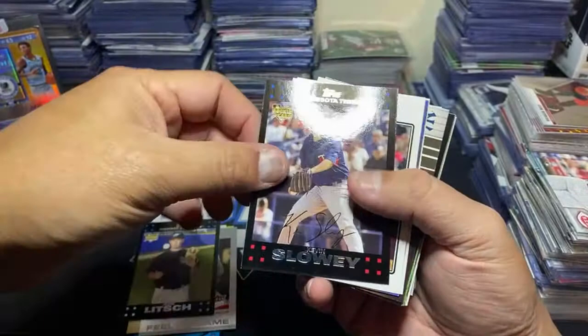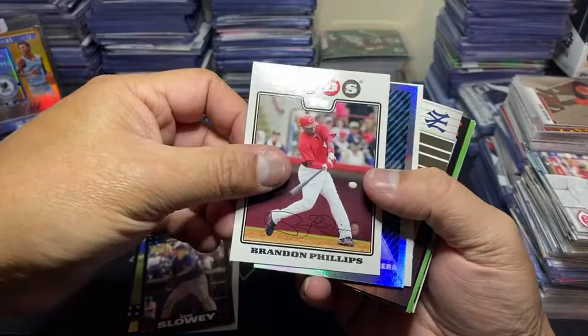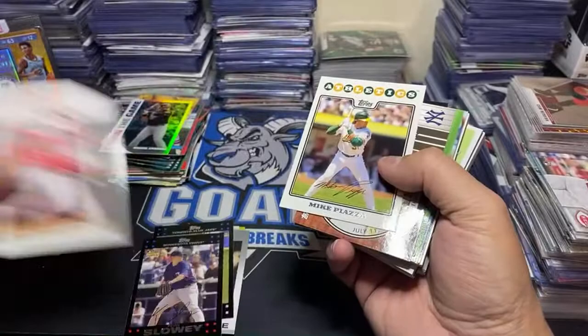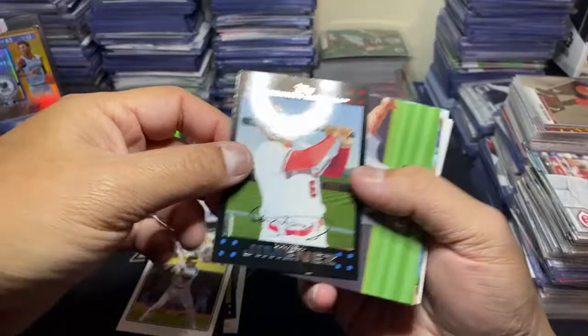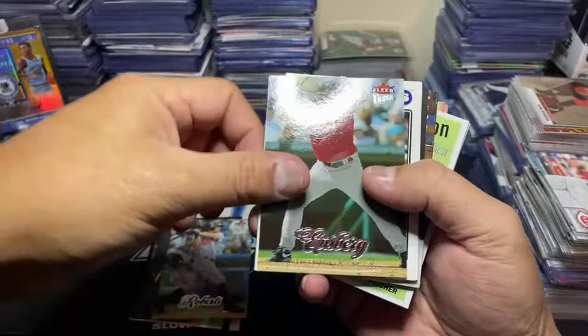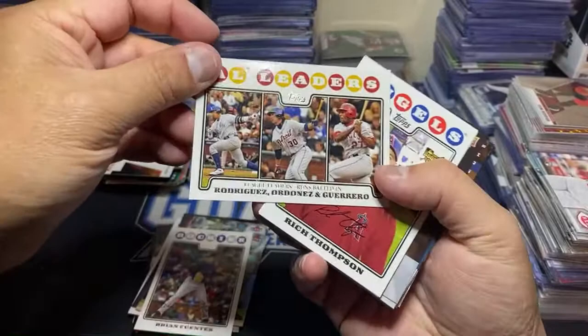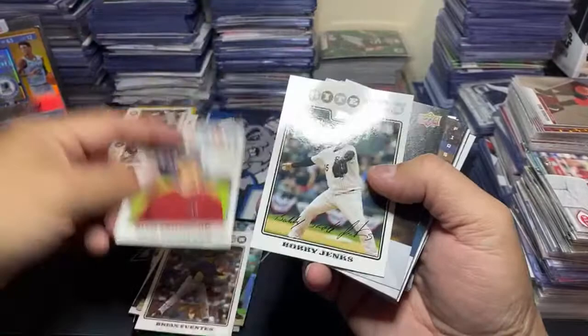Ken Slowey. Brandon Phillips. I don't know if you want that one, Cat. Oh, Miggy Cabrera in the game's cool. Piazza with the A's. Wow, you don't see that very often. Okay. Joe DiMaggio insert. D'Angelo Jimenez rookie. Roberts. Okay, DiMaggio to Vogs. Barry Bonds chasing history insert. Rodriguez, Ordonez, and Guerrero. Rich Thompson, rookie Bobby Jinks. Oh, Jeff Nickel wants the Barry Bonds insert.